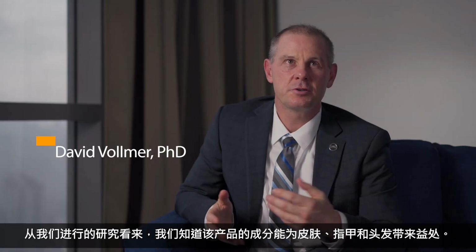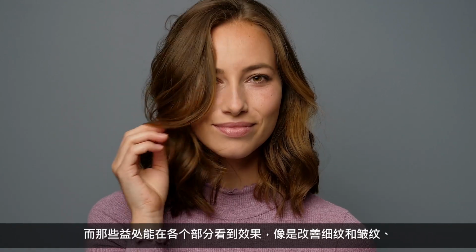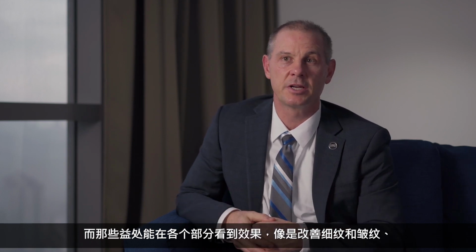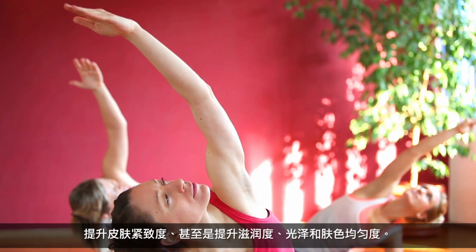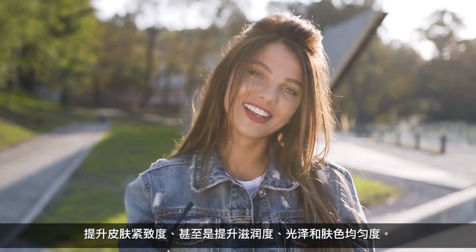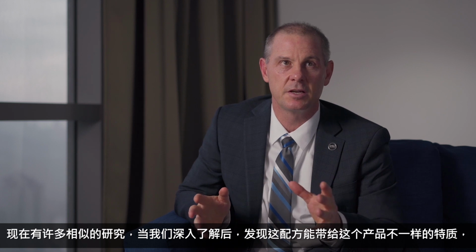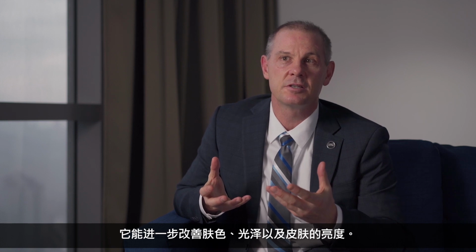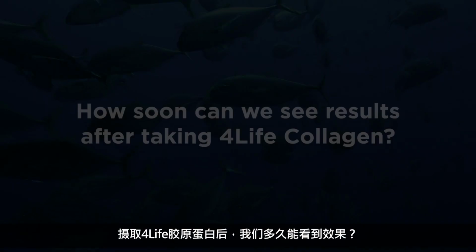If we look at the research that went into the ingredients, we know that we're going to see benefits towards skin, nails, and hair. Those benefits are really going to manifest themselves in improvements in fine lines and wrinkles, improvements in skin firmness, and even improvements in hydration, radiance, and the evenness of the skin tone. That was some of the compelling research as we were studying this, that we felt was going to be a real attribute to this product: seeing an evenness and improvement in skin complexion and radiance, as well as brightness of the skin.